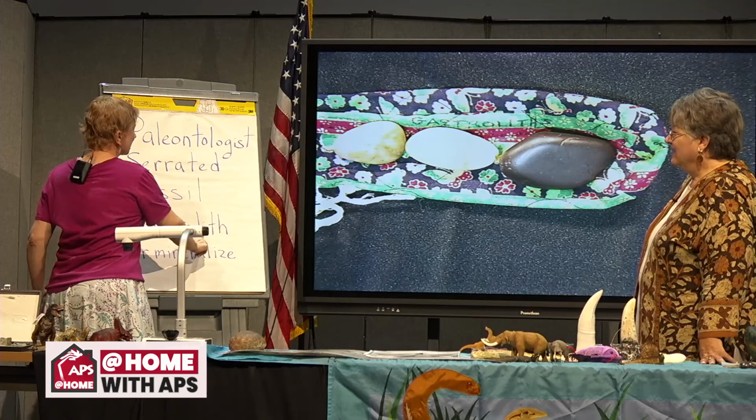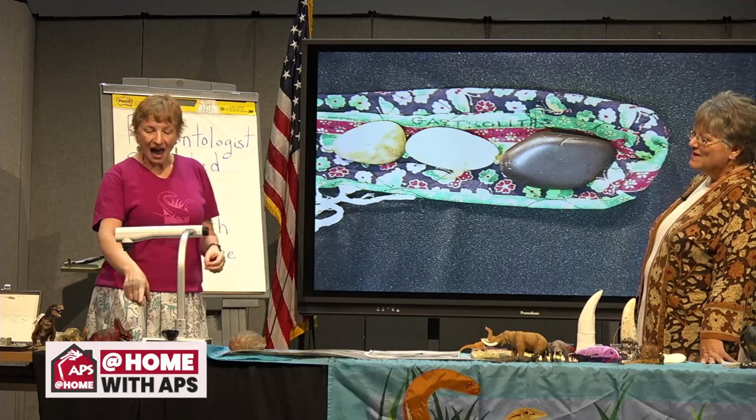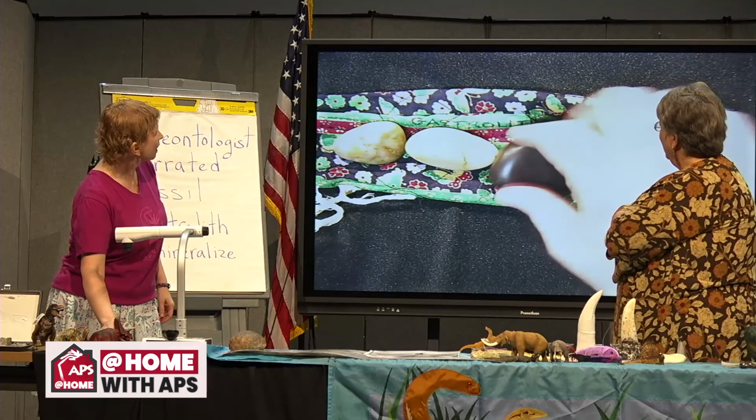If you keep chickens or other birds today, they often pick up pebbles and swallow them. It helps them digest their food. Well, dinosaurs did the same thing. So these were in the stomach of a living dinosaur, and that's where they got all this pretty polish from, because it was helping the dinosaur digest its food.